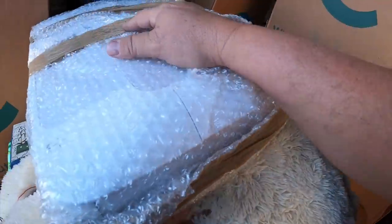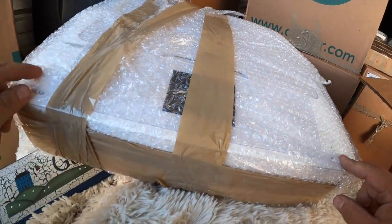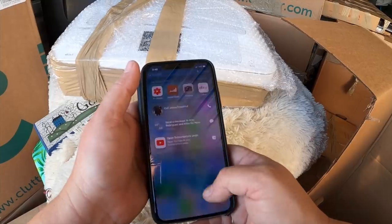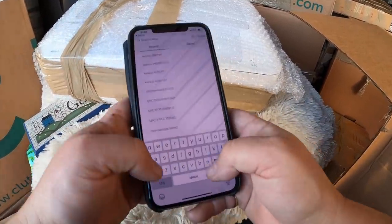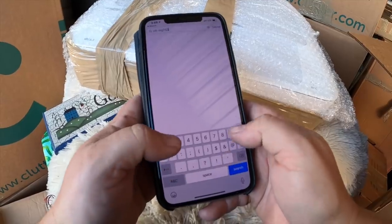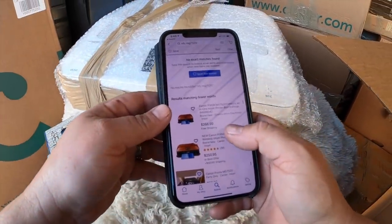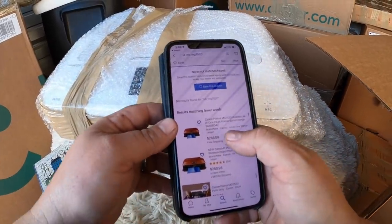Alright, what do we got here? Okay, what is this? NFC MG7520. Let's look this up. Okay, we're gonna go to our eBay app. Search for anything. So we'll put NFC and then MG7520. Okay, because that's what it says right there. Canon Pixma MG7520.